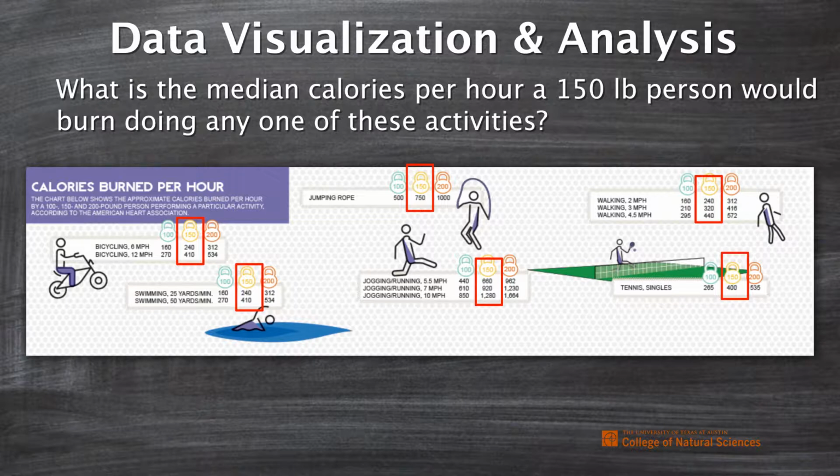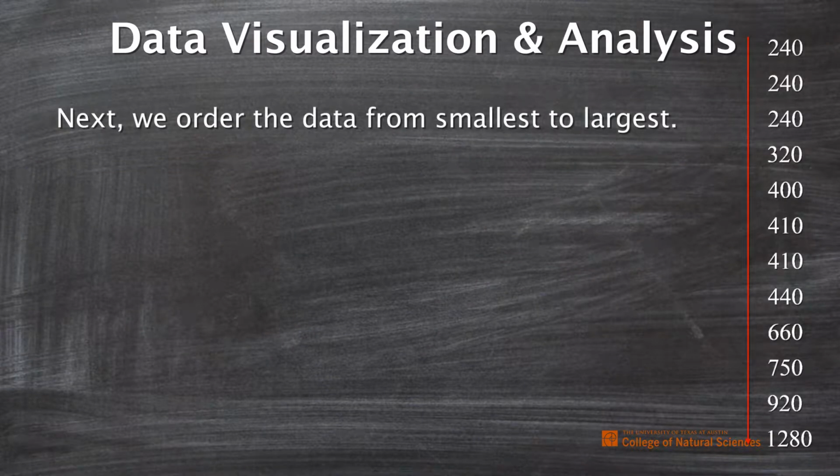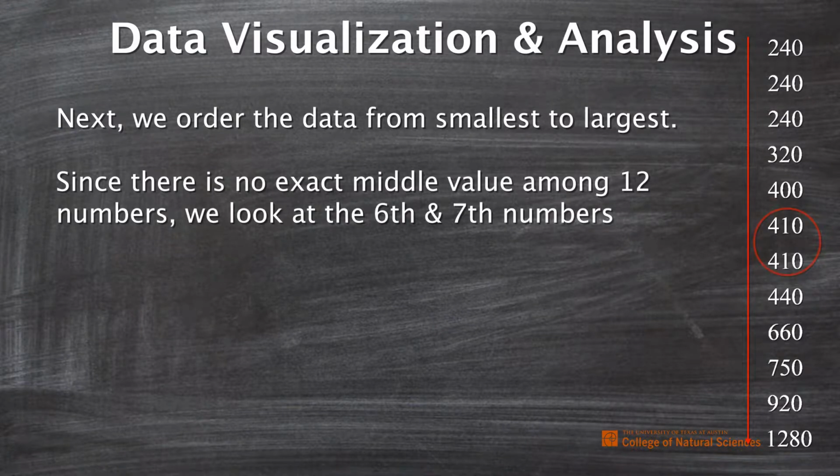Okay. So we're going to look at the 150-pound person as depicted in this article, each of these 12 activities, and list out all the calories per hour they would burn in the 12 activities. So all 12 numbers just in a pile. In a pile. But then we take them and we order them from smallest to largest. I like that visualization. And now there are 12 numbers, so there's not one that's exactly in the middle. So we look at the 6th and 7th number.